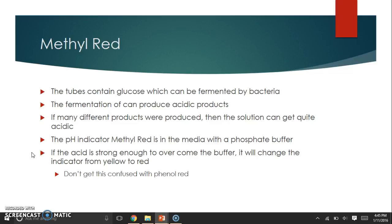If this mixed acid fermentation is so strong, it can overcome this buffer. A buffer is something that's supposed to resist pH changes, but it only can go up to a certain point. If it goes past that point, it overcomes that buffer, then the solution starts becoming acidic, and it can change the pH. Once the pH changes, the indicator will change from yellow to red. So it's kind of changing to methyl red.